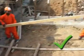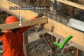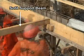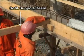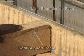That's right. Do it like this. Make sure the support system is put in first. This helps to set the soffit height correctly and supports the pre-stressed ribs. The soffit support beam is set to be level with the top of the formwork inside face.